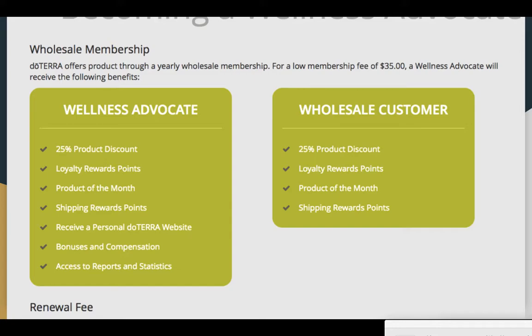The only difference between the two is that a wellness advocate is signed up already to make money. So it's the same discounts and everything. It's the same $35 per year and everything. But with a wellness advocate, you give them your social security number. That way, if you make money, they can send you a check. I signed up as a wellness advocate because there was no difference. And I don't care if they have my social security number because I thought, well, hey, maybe I want to make some money. I didn't make any money for 4 years. I didn't even try to. But now I am. So I'm kind of glad I signed up that way. Although you can switch from wholesale customer to wellness advocate anytime you want.